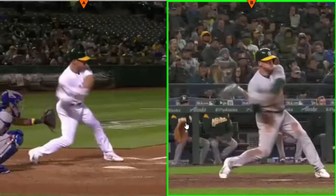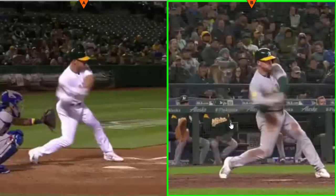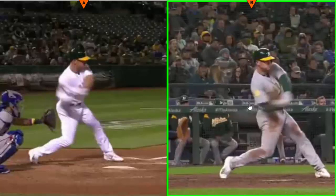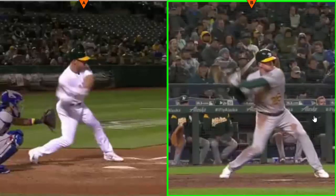Again, he probably could have been a little bit deeper, and maybe he hit this one, I think, to straightaway center instead of right center field. He could have been a little bit more optimized by going back here, but the timing is imperfect. And as long as our hitters are between two close catcher's gloves, whether it's the real one in the back foot or the back foot in the front, the belly button one, as long as they're between there somewhere.